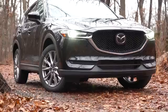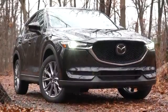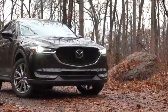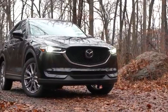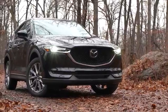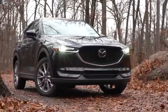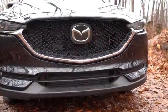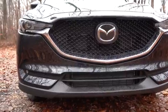I did want to mention, if you go with the Grand Touring trim level and up, you will get an adaptive front lighting system, meaning when you're going around a bend at night, the headlights will swivel based on your steering angle, better help illuminating what is around that bend, so you're less likely to hit a deer or whatever objects, of course, are in the road. Also, with that Grand Touring trim level and up, you will find LED fog lights just below and LED daytime running lights to go along with that as well.